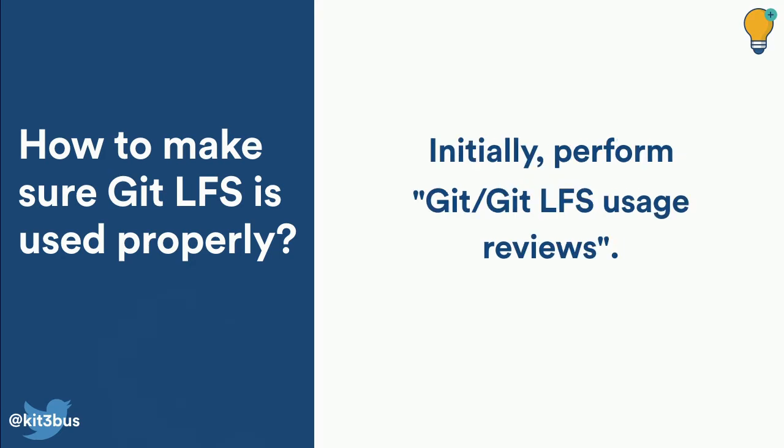So these automated solutions to ensure that large files are not added to your Git repository, they are great. They are great to make sure that you don't accidentally add a large file or something. But in the end, it's a machine that tells you, I don't accept your work. And that can be frustrating to engineers, and especially to engineers that just moved to Git and Git LFS, where everything is new and they don't really know their ways around it yet. That's why we use a different strategy for large teams that we move to Git and Git LFS. And that is, we review their work, their Git LFS usage.